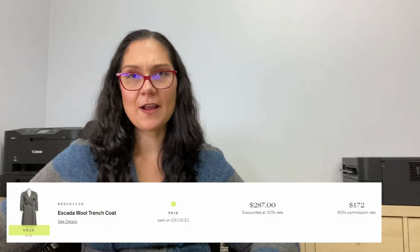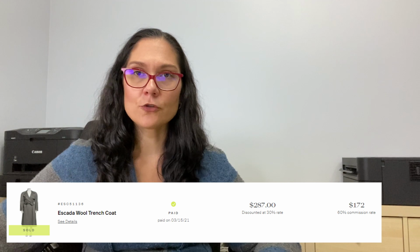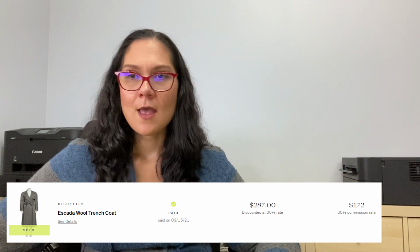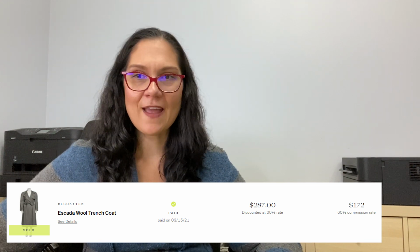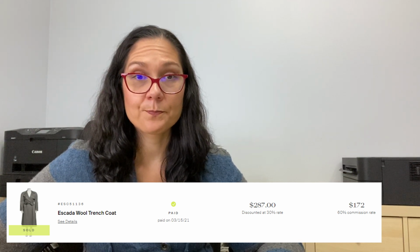This one was an Escada coat as well. This was my first time finding Escada, and this one they priced at $287. It was a long trench coat. It was super nice. I got a $172 payout on that one. That one actually hit the 60% commission rate, so that was pretty awesome.